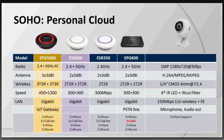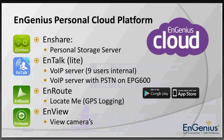Okay, so in this series we also have an IP camera, and we will also extend the IP cameras here to integrate the solutions that we have. So for the solutions, I'd like to summarize that there are actually 4 cloud platform based apps that you can use on Android and iOS. And the first one actually is EnShare.